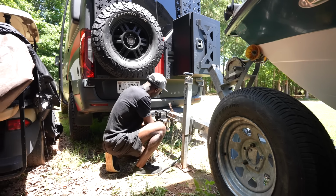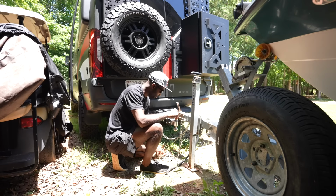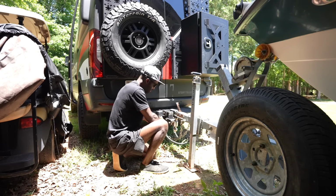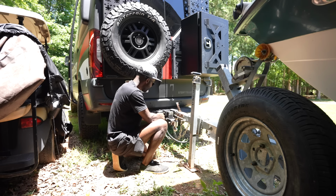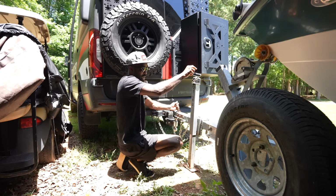I just bought this boat recently. It's used. This is my 22-year-old, 22-foot Pathfinder. It's an '02 model. It might even be an '01. I'm not exactly sure. '02, '01. Anyway, it's over 20 years old. And I saved a lot of money by just going to buy a used boat.